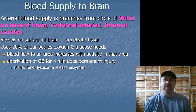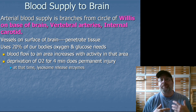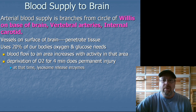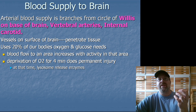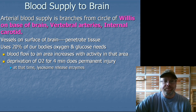And deprivation of oxygen for as little as 4 minutes can permanently injure the brain. Now, we all know of examples where, like, a kid falls through the ice and is trapped under the water for 30 minutes, and then they rescue them and they'll make a full recovery. But it takes as little as 4 minutes to do irreversible damage to the brain. What happens is lysosomes in the brain cells release enzymes that start breaking down tissue.